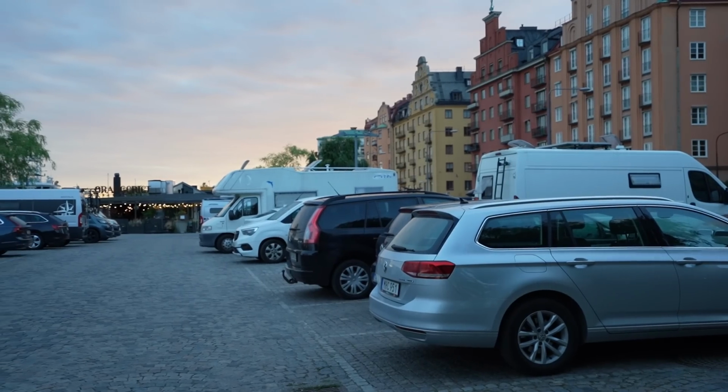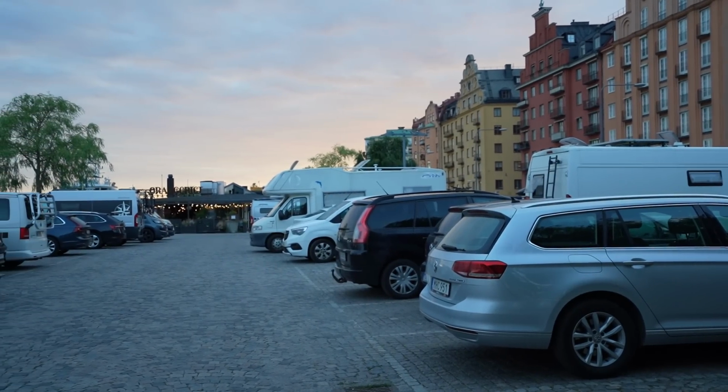Oh, I'm so excited. So we have arrived in the city. Really easy drive in actually, which for city driving for me is a massive plus because it's always a bit nervy driving in the city. And we found a parking space pretty much in the city centre for 150 SEK, which is about 12 quid I think. Yeah, absolute bargain.